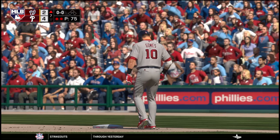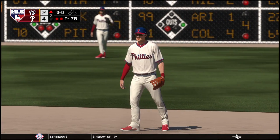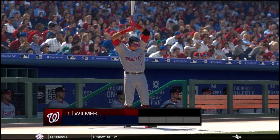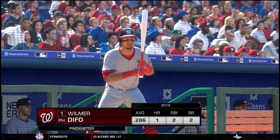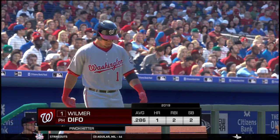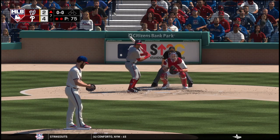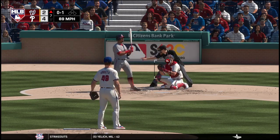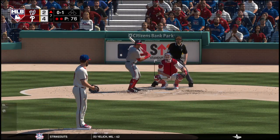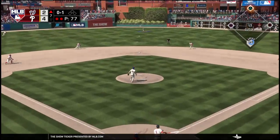The pitcher, number 30, Coda Glover. Wilmer Difo will get the call to pinch hit here, as we'll see what he can do with 2 out and the bases empty. Number 1, Wilmer Difo. Starts him out with a slider for a strike. 2 runs, 6 hits, and no errors so far for the Nationals.